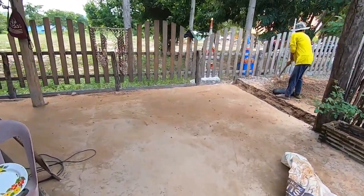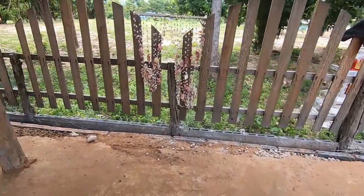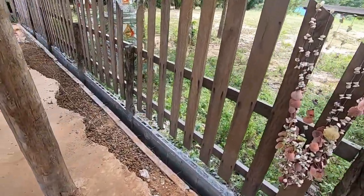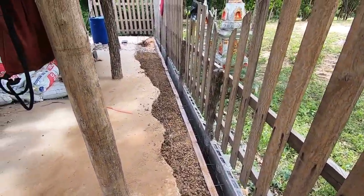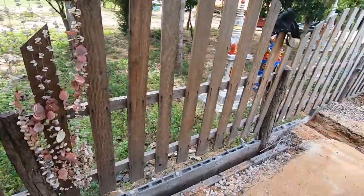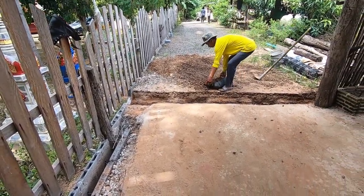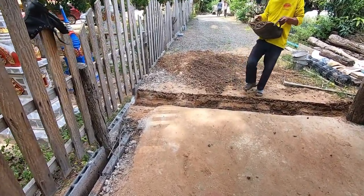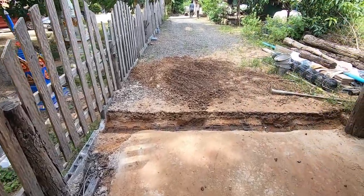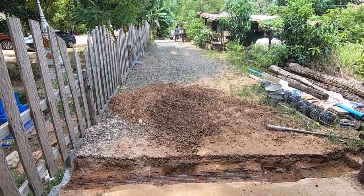Day 3. Cracking on with the backfilling. We're waiting for a delivery. Oh, I think it's just coming now actually. Delivery of more stones and sand and cement for the concreting.